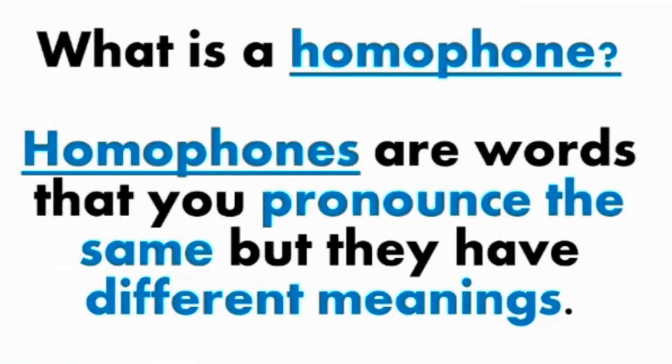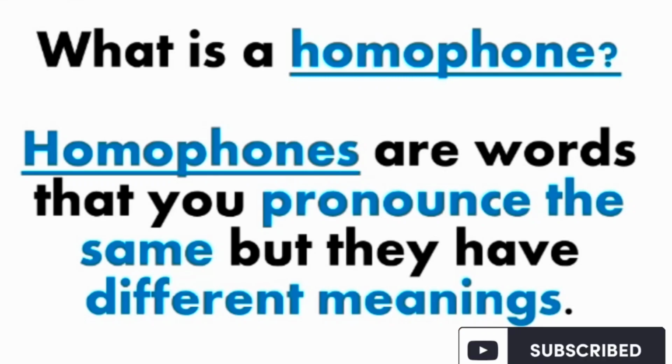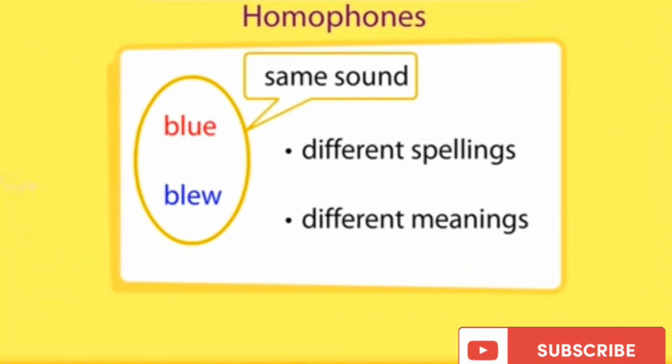Now see, I have explained to you just now, what is a homophone? Homophones are words that you pronounce the same, but they have different meanings and, remember, different spellings also. Is that clear? See, here is the chart given. Homophones are two words, they have given blue and blue. Both have different spelling. One is B-L-U-E blue and the other one is B-L-E-W blew. Both sound the same but have different meanings and different spelling. One more easy way to understand homo is, homo is same and phone is sound. So if we combine them, that is homophone, same sound. Okay?